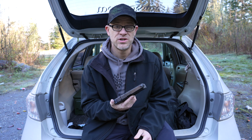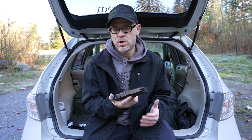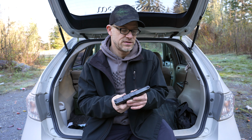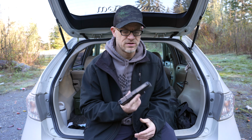There's all kinds of options on the market for these as far as aftermarket parts, whether it's triggers, mag releases, threaded barrels, comps. Everybody makes a holster for these. I think really there's still a lot of value there, especially with the fact that recently they did drop the price on these guns.